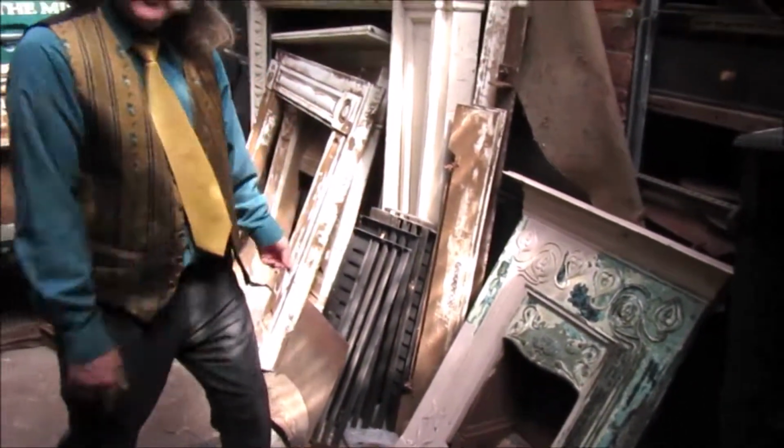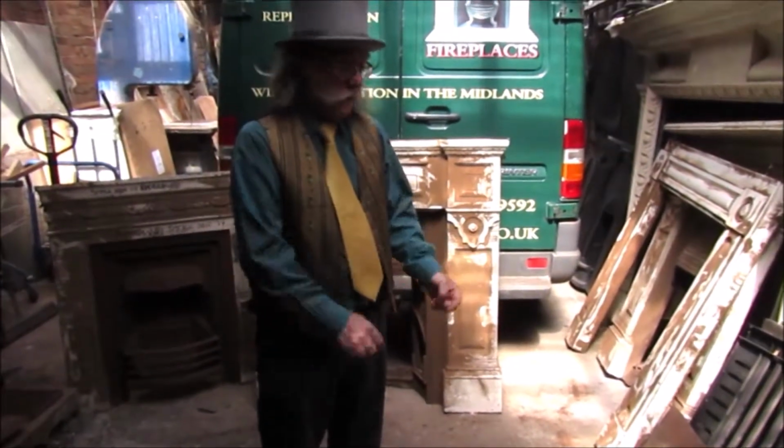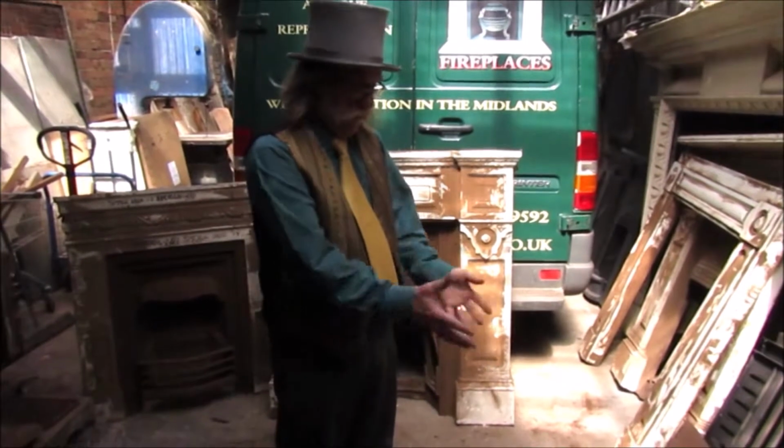So all this will go into our workshop, and we'll strip them all down with a special stripping process that we've developed, and we'll bring them back up and finish them off with a traditional black finish.